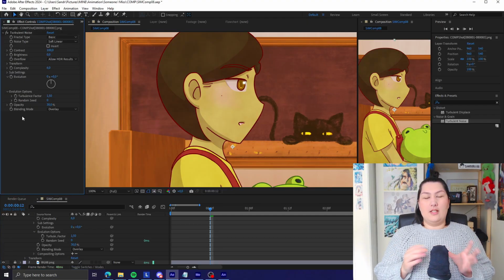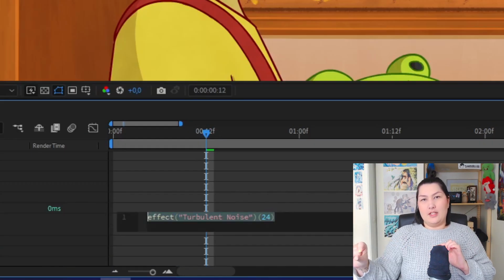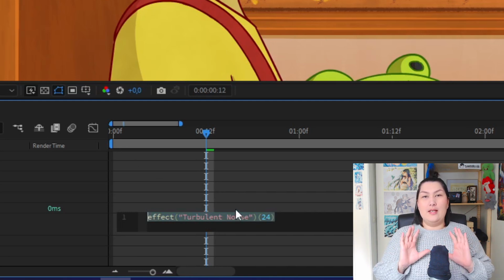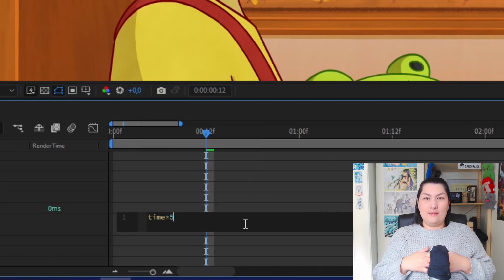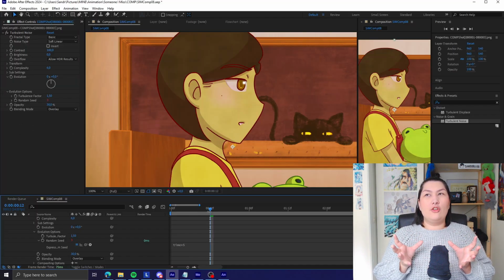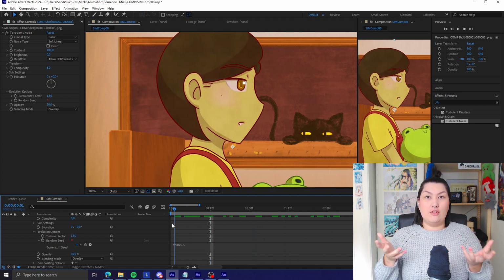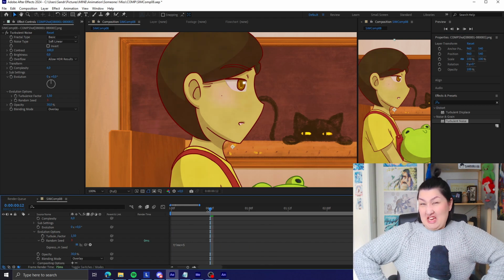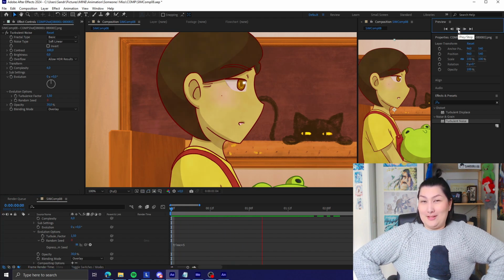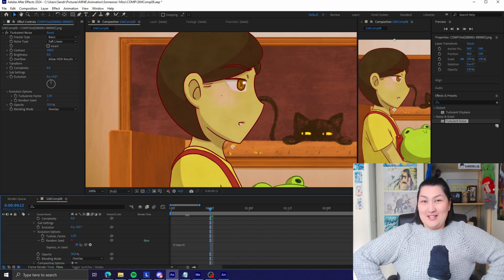And when you've done this, a row will appear in the timeline where you can write something. And what you're gonna type into here is time, asterisk, and then a number. And my number is 5. This will determine how many times your noise will shift every second, I guess. I think it's about how many times it changes anyways. As I said, I've done After Effects for 2 weeks, so I'm doing my best.